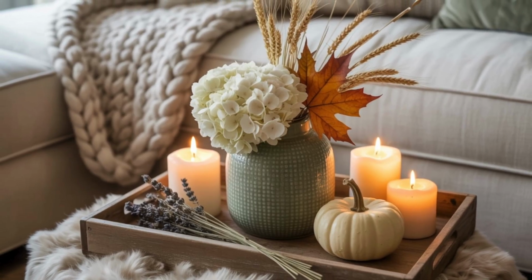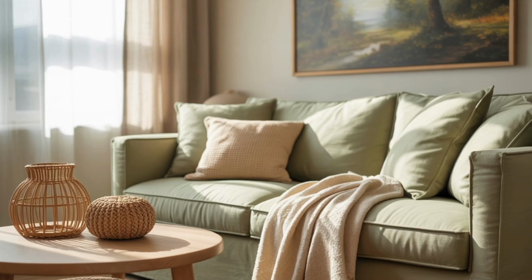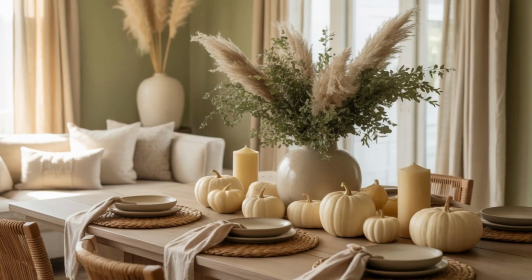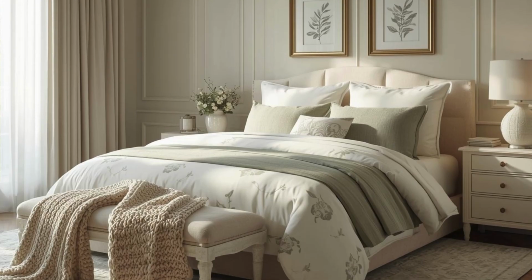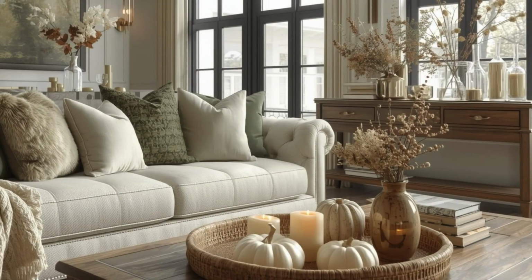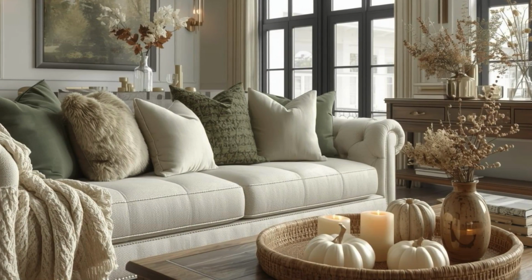Perhaps the most attractive aspect of this palette is its timelessness. While other fall colors can feel overly seasonal, sage and cream work all year long. They adapt and evolve with the accessories, textures, and light of each season. That makes them a safe and lasting choice for those who want a home that always feels elegant and current.